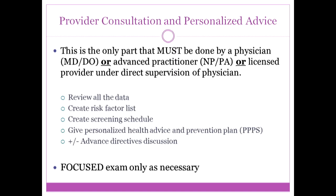This part of the consultation reviews the data, creates a risk factor list, creates a screening schedule, gives personalized health advice and a prevention plan, and then may or may not include an advanced directives discussion. An exam is not necessary at this part. A focused exam may be done in some instances, but is not part of this. If the patient is requesting a focused exam or an acute issue to be addressed, they must be advised either to make another follow-up appointment or that they will have co-pays and additional deductibles that may have to be paid out.